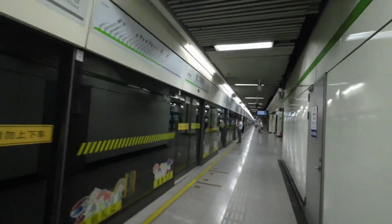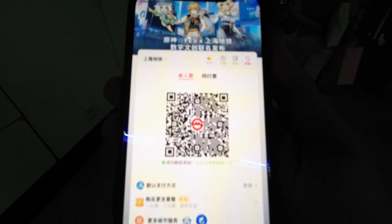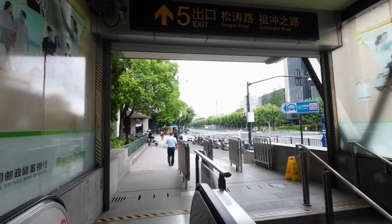Zhangjiang High Technology Park Station, today's terminal. We are using this QR code to get out of the station.